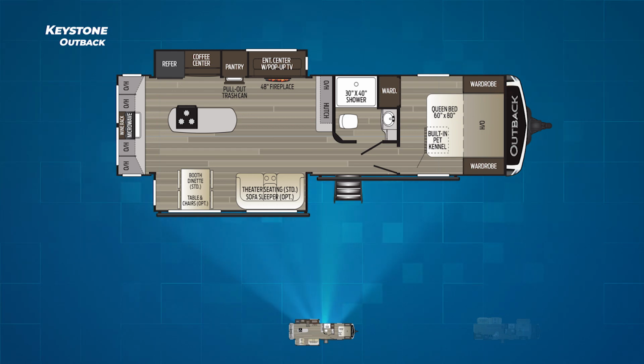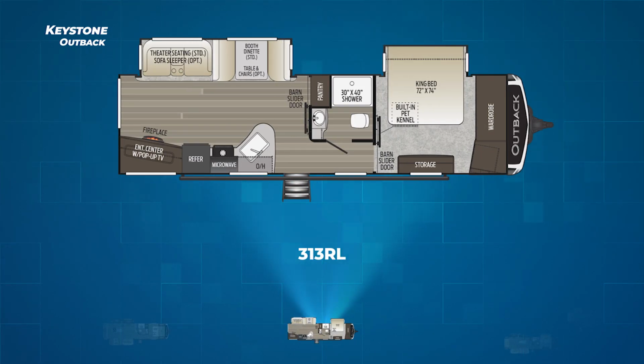Up next is a brand new floor plan, the 313RL. In the rear of the 313 sits an angled entertainment center with a pop-up TV and fireplace, facing theater seating that sits in a large slide-out also containing the booth dinette.